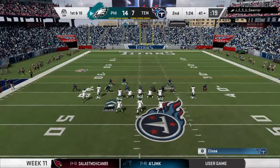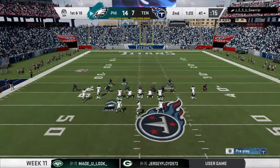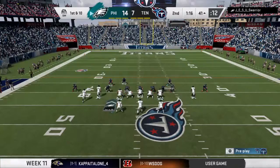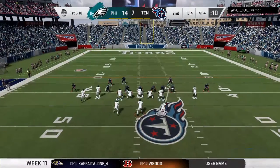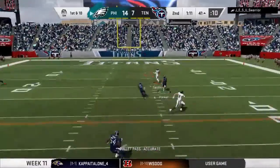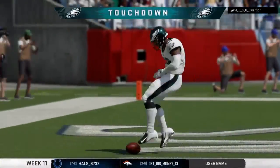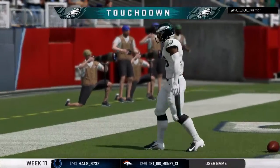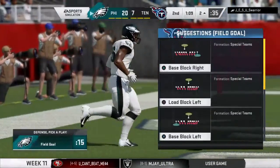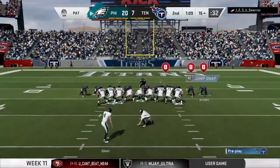Throwing on 1st is Wentz. And Sanders has got it, complete. Touchdown, Philadelphia. Miles Sanders, his 2nd touchdown on the season. And the Eagles able to push further out in front.